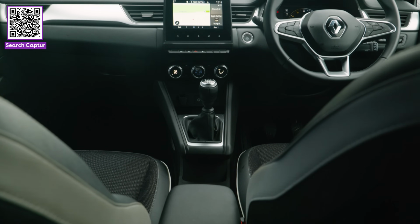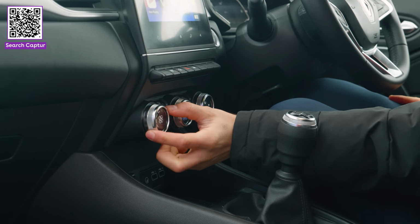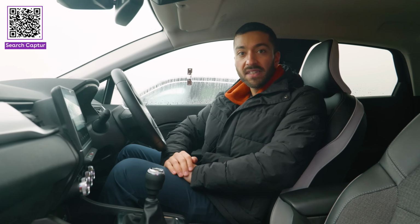I mean, the Captur has buttons where you want them, just like that Puma. And just like that Puma as well, you've got climate control knobs, which are easier to use than if they were in the touch screen.